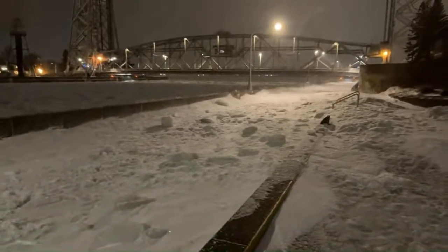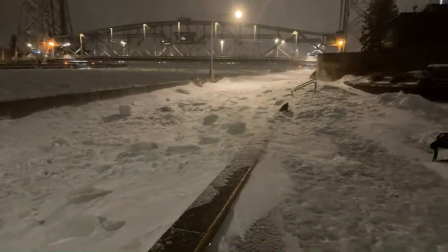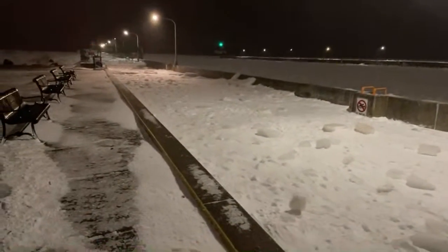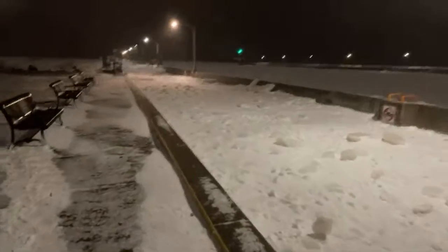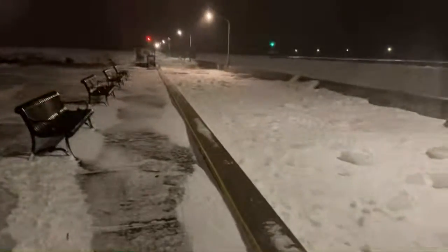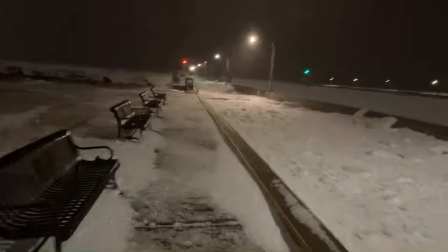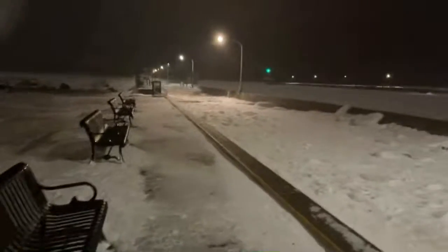But take a look at the wall right here and this walkway here in the canal. I mean, this is significant ice and snow, and there's just no way that this is going to melt anytime soon. The gusts have really picked up. I don't know if anybody's checking on National Weather Service, but whoa. Pretty serious wind right now.